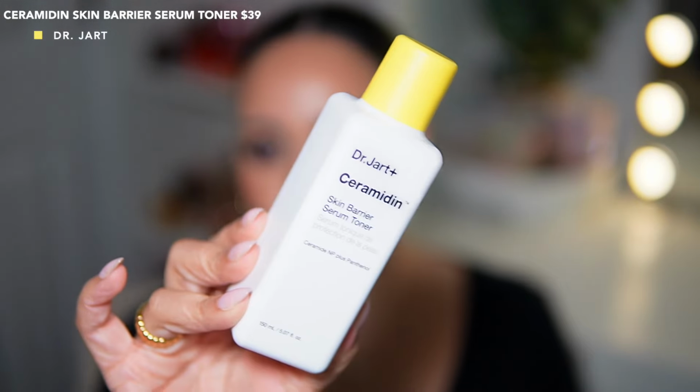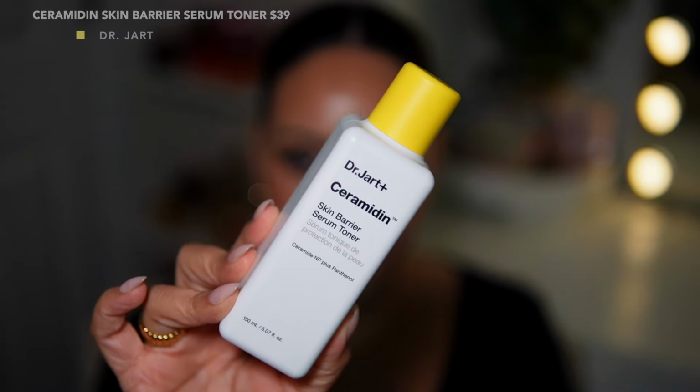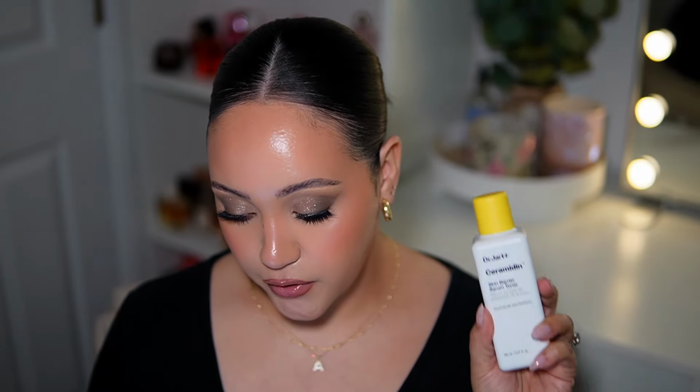I feel like it's smooth again, and I have started using this Dr. Jart Ceramidin Skin Barrier Serum Toner. So I go in very thin layers. After the Bioma Milky Toner, this is next up in thickness. Okay, so this is a skin barrier serum toner, and this strengthens the skin barrier and preps skin for next steps. Kind of what the Bioma one does, but I've been using both at the same time.